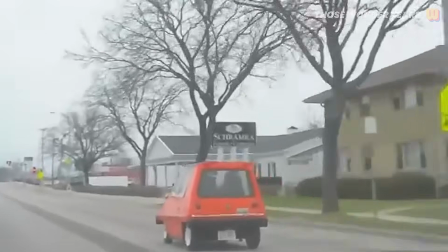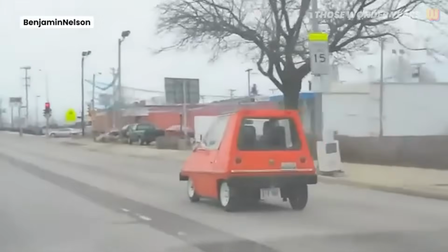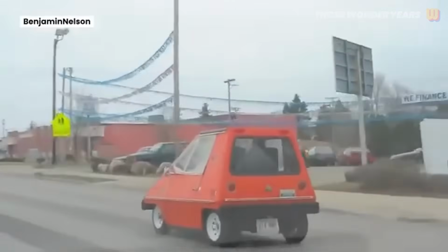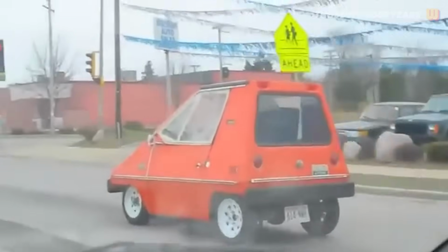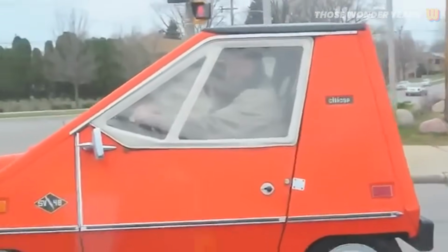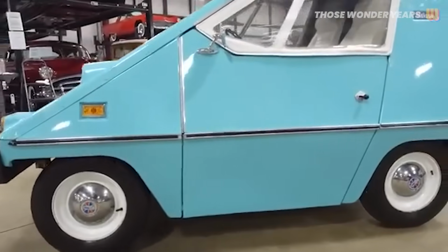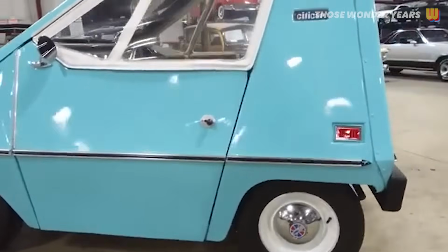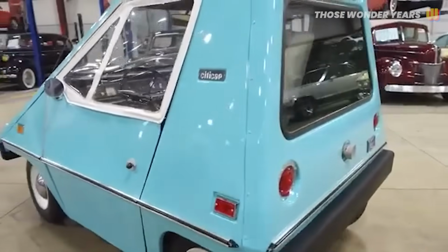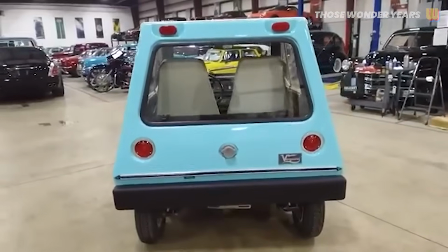With a top speed of just 28 miles per hour and a range of only 35 miles per charge, even less with hills or cold weather, the city car was more suited for puttering around the neighborhood than tackling the daily commute. And let's not forget the safety concerns. The city car's shoebox-like design might have been eye-catching, but it left much to be desired in terms of crash protection. Despite upgrades like real doors instead of flimsy plastic curtains, the city car struggled to shake off its reputation as a flimsy death trap on wheels.